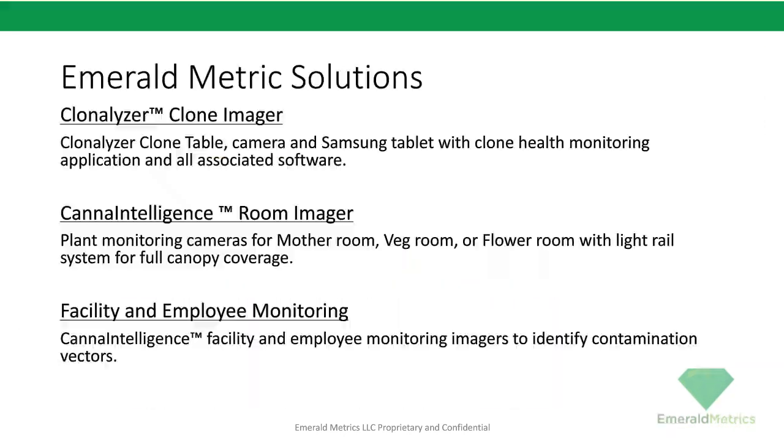So people ask us, what do our systems look like? Obviously, in order to get the full benefit, our system needs to be not only in your clone rooms, but in your veg and flower rooms. I'll give you an example in my operation. All of my clones get imaged prior to flipping them to flower. My rooms all have 2 cameras in each room that go back and forth imaging when my lights first turn on, halfway through the day, and right before the lights turn off. And then I get a report based upon that.